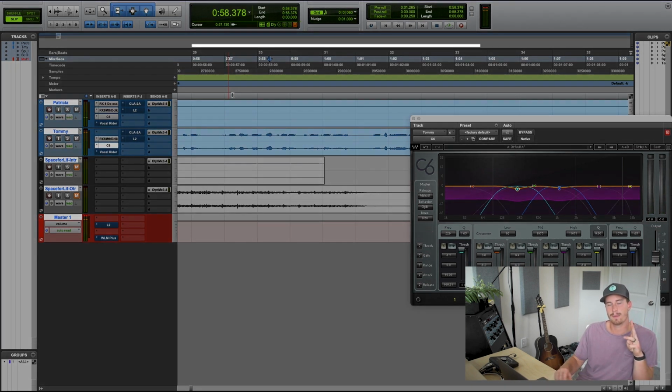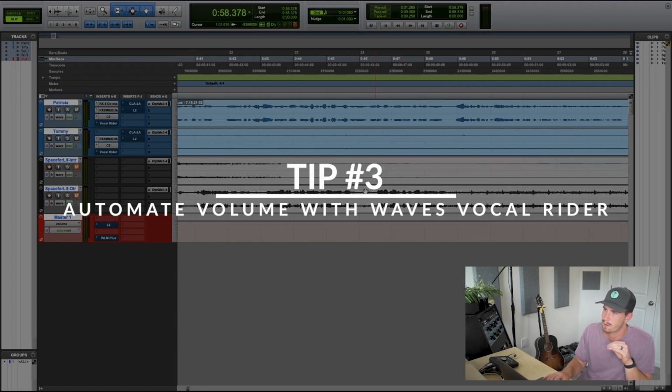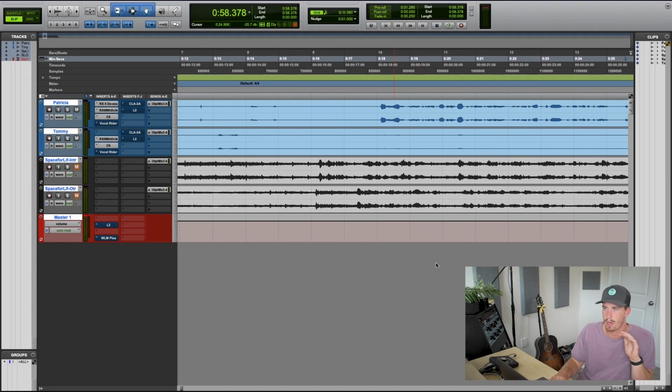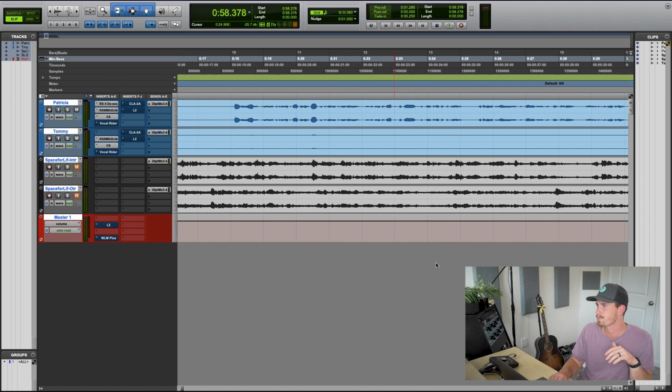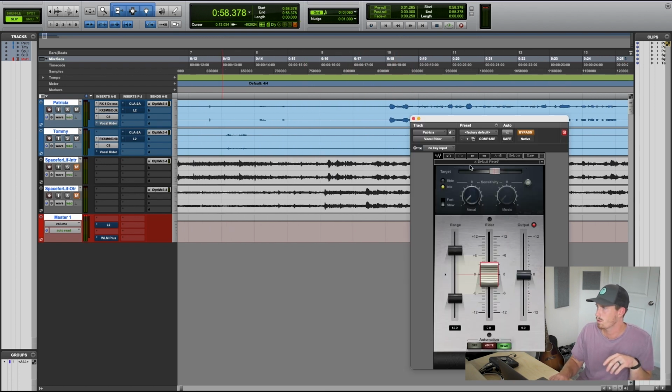So then the third tip, and this is one of my favorites, is using Waves Vocal Writer to automate the vocal levels. Like I mentioned, the number one priority is keeping the vocal consistent at a level volume. Compression and all of that is helpful, but if you over compress it, it's going to sound flat and just unnatural, in a way that you don't want for a podcast that's supposed to sound like a conversation. So I'm going to open up this Waves Vocal Writer plugin and use it before compression, so that I can automate the vocal and then compress it without it hitting the compressor too hard.